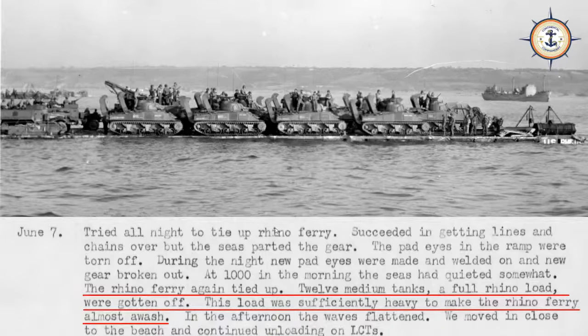1 Rhino came ashore at Omaha, as you can see here, with a load of 12 M4 Sherman tanks. This is over 400 tons, leaving a freeboard at points of mere inches. 2 ferries struck mines, and enemy aircraft and artillery menaced operations, but the pontoons and the Seabees kept working.